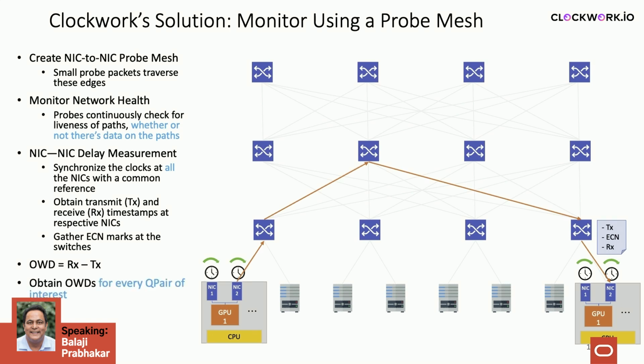And this is being done for every queue pair of interest. It can be done for any queue pair of interest, and continuously.